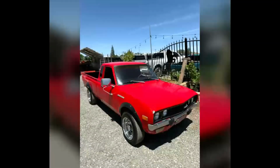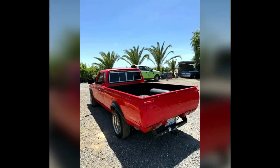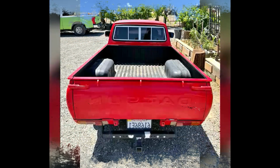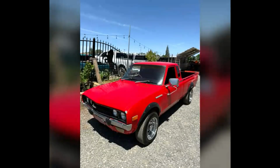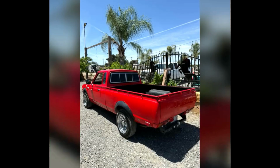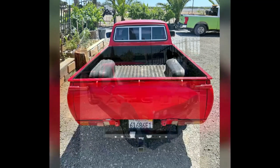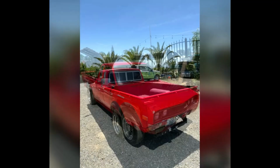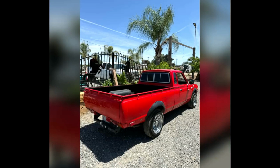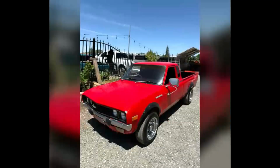One of the biggest highlights here is the manual transmission. Not only does it enhance the driving experience, making you feel more connected to the road and the truck itself, but it also fits perfectly with the retro character of the Datsun. Manual gearboxes are getting rarer and rarer, especially in modern vehicles, so sliding behind the wheel of this truck and rolling through the gears adds an authenticity that enthusiasts really appreciate. Whether you're looking to enjoy it as a nostalgic daily driver, or you've got bigger plans to build it into a custom JDM mini truck with your own personal touches, this Datsun gives you a fantastic foundation to start from.